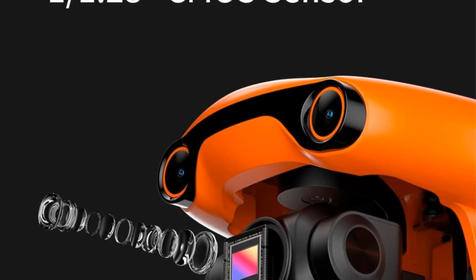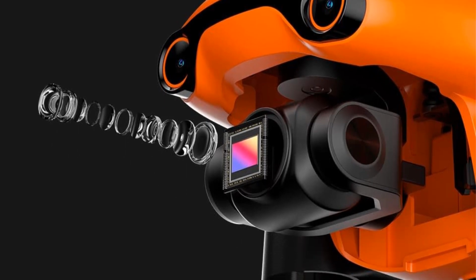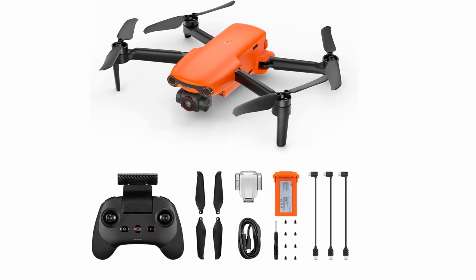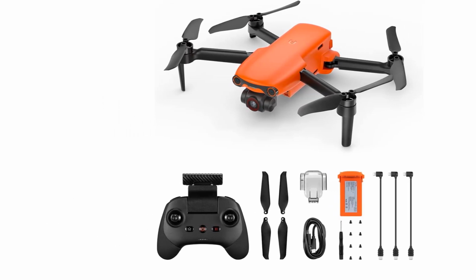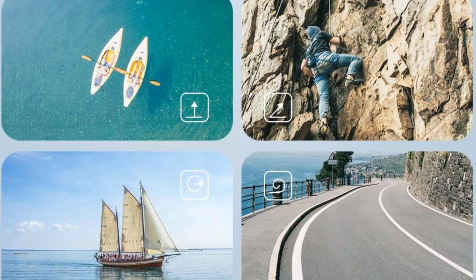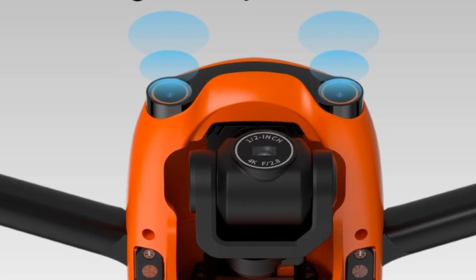Easy to use. Evo Nano Plus drone is designed to be easy to use, even for beginners. It comes with a user-friendly app, Autel Sky, that allows users to easily control the drone and access its various features. The drone also features one-button takeoff and landing, making it easy for users to get the drone in the air and bring it back safely.